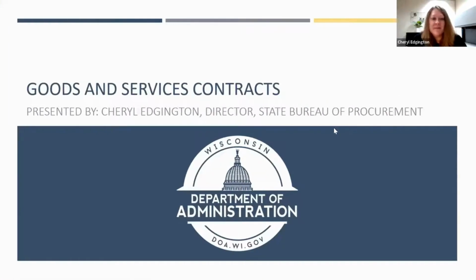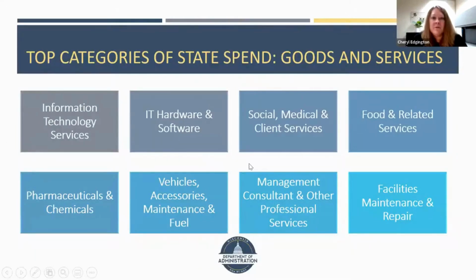I'm the Director of the State Bureau of Procurement, and I'm going to talk to you today about goods and services contracts that are issued on behalf of the state agencies and campuses. So when we talk about goods and services that are used by state agencies and campuses, we're talking about those goods and services that are needed to maintain operations and to fulfill the missions of those agencies and campuses.